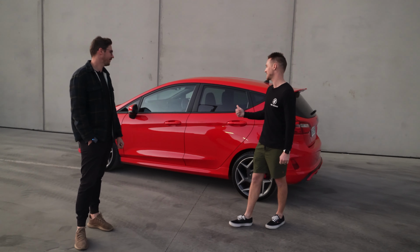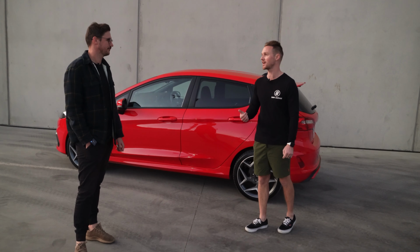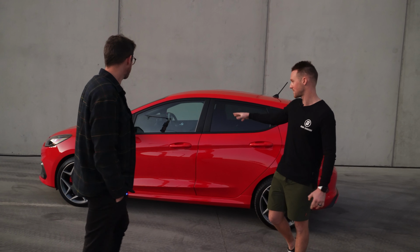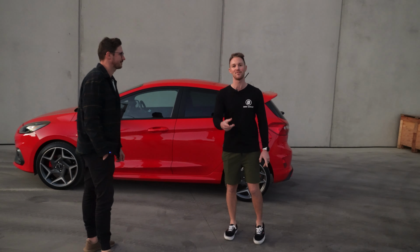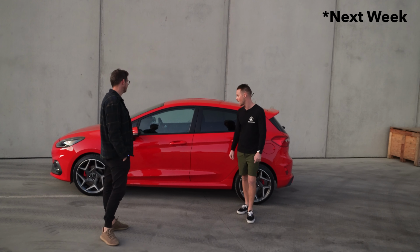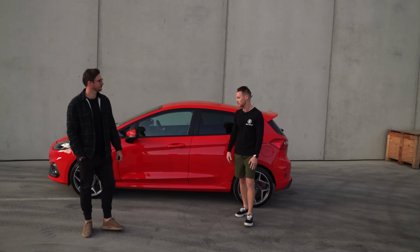Ford Fiesta ST. So huge thanks to you, Chris, for coming over. Well, actually, probably big thanks to us for detailing this and looking after it for the last little while. So again, if you haven't seen that video of the paint correction and the ceramic coating, go and check that out, last week on the channel. But otherwise, thanks for coming over and sharing your thoughts.